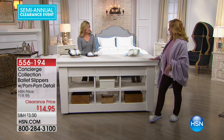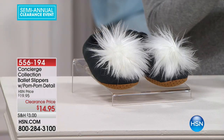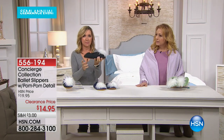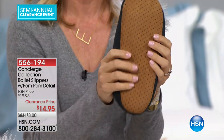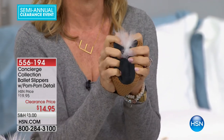Do I have the gray on? Yes, you have the gray. Here's the black. Here's the navy. And we have the sage. And these are so adorable with these oversized pom-poms. They are a ballet style. They have that nice elastic grip at the back. They have little grippies on the bottom, but here's the best part. They're all soft and cushiony inside, and they're ultra comfortable.